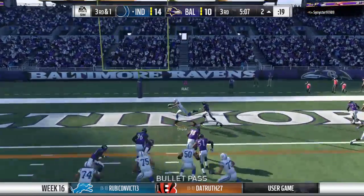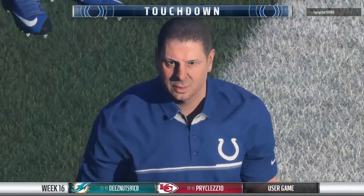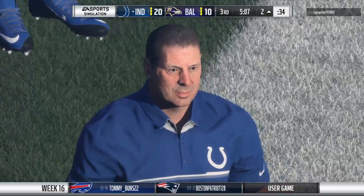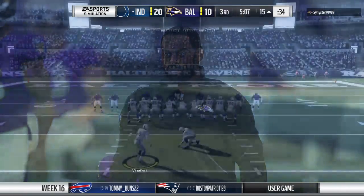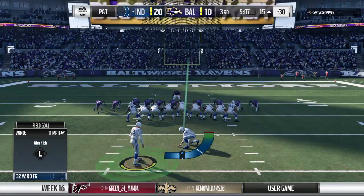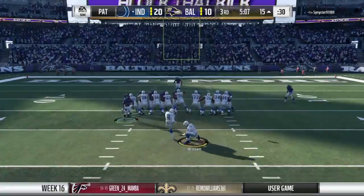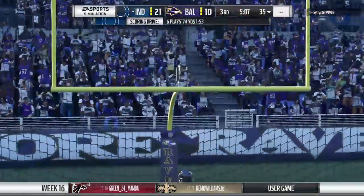Luck looks to throw on 3rd and 1. And he's going to find Doyle in the end zone for a Colts score. Jack Doyle, his 2nd touchdown on the season. And the Colts add on to their lead. It's good, and it's 21-10.